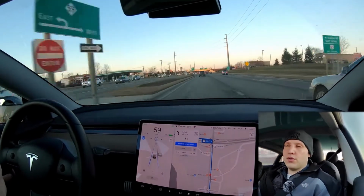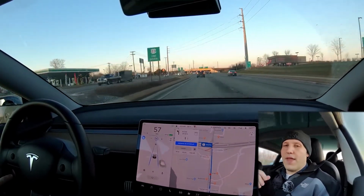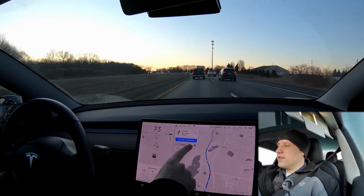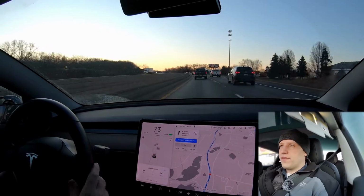So for the next part, to show some of the full self-driving features, we need to hop on the highway. So let's do that and check those out. Okay, so now that we're on the highway, you can see we have this navigate on autopilot button. That is full self-driving specific.